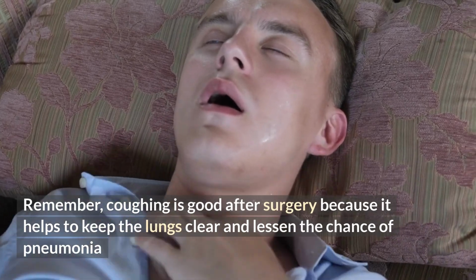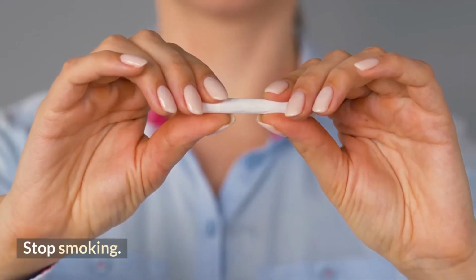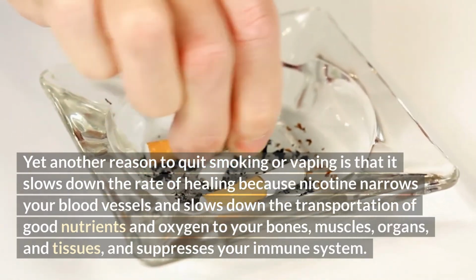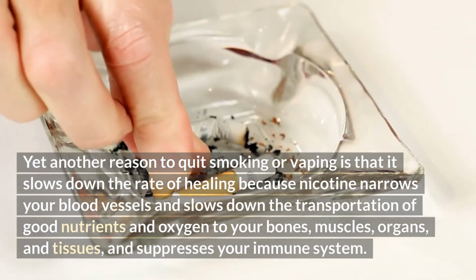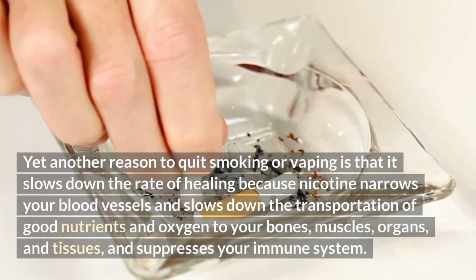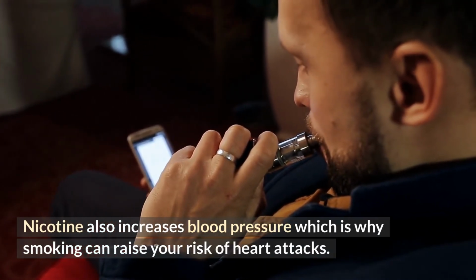Remember, coughing is good after surgery because it helps to keep the lungs clear and lessen the chance of pneumonia. And here's one last tip to heal faster after surgery. Stop smoking. Yet another reason to quit smoking or vaping is that it slows down the rate of healing because nicotine narrows your blood vessels and slows down the transportation of good nutrients and oxygen to your bones, muscles, organs, and tissues, and suppresses your immune system. Nicotine also increases blood pressure, which is why smoking can raise your risk of heart attacks.